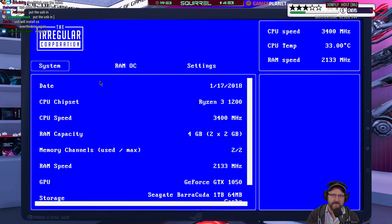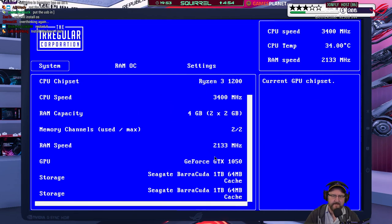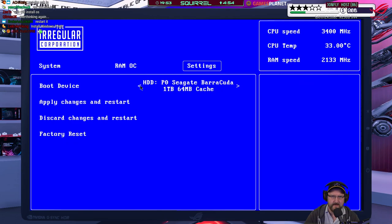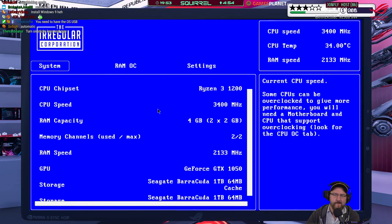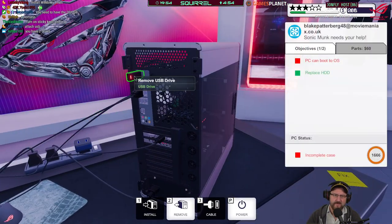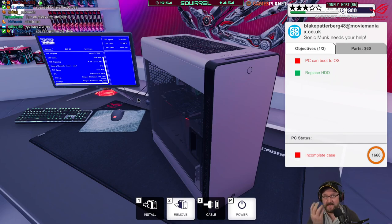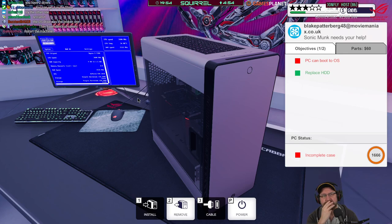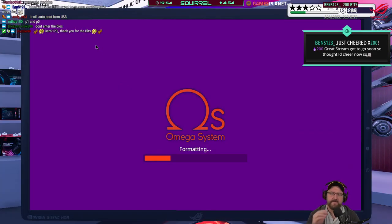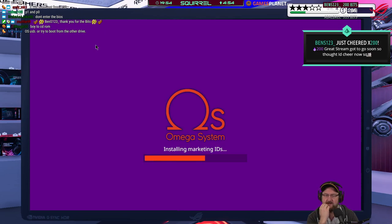Let's enter the BIOS and boot the USB. Can we do that? Boot device. I can't change the boot device to anything but that thing. Dude, the USB is in lock. You have two drives. He had two drives. I already restarted the machine. It'll boot from the USB automatically. Okay. Okay. I thought you had to specify that as your boot partition.